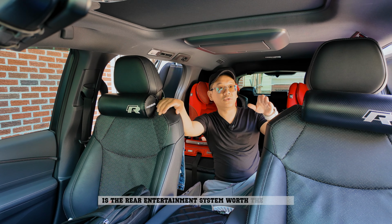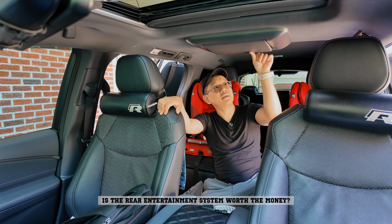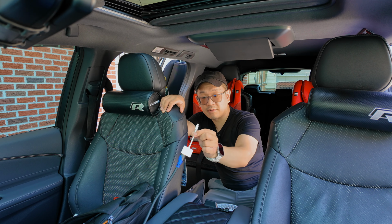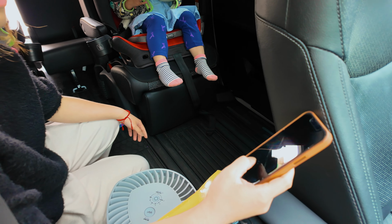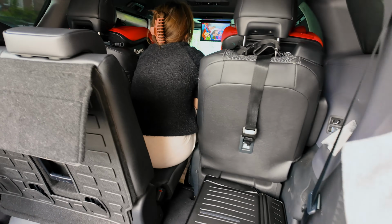The next question we usually have is whether or not the rear entertainment system is a must-have. For the most part, you don't need the rear entertainment system at all. Having it really does make life a lot easier. We have iPads and everything, but we don't want the girls to be consistently on their iPads, right? So we kind of limit their screen time and also the content that we give them. So usually we just stream it from an old iPhone right here, using one of these HDMI to Lightning port adapters, and it mirrors whatever we have on the phone to this screen right here. This system right here, although ancient, is, I would say, hassle-free and also dependable.